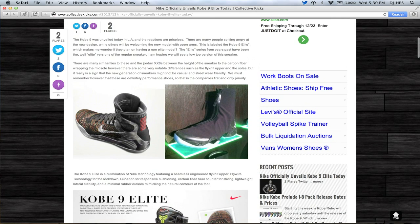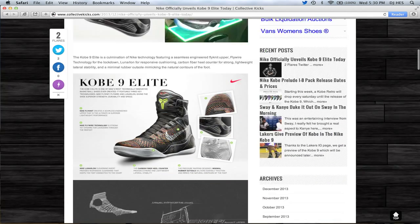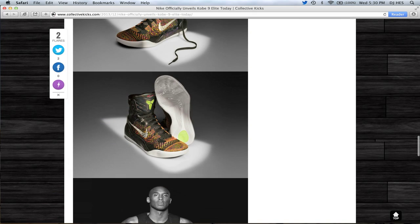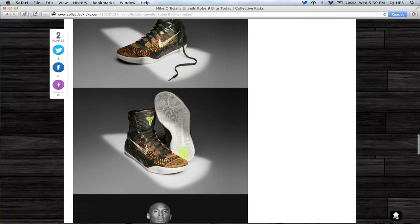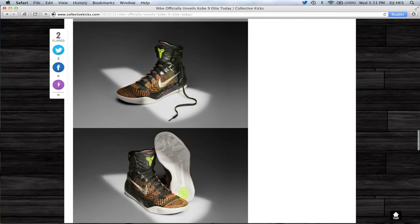There are a lot of differences. One being the Flyknit for the Kobe's. I think that's a great step in a great direction with breathability and everything else. Also, the placement on the bottom. Let's see if I can find a picture down here towards the bottom. And again, you guys can go check this out on my website. You can see the bottom has no plate, no flight plate or whatever on it. It's just a straight sole on the bottom. Has Lunarlon as well. Great. It's a great looking shoe. It's a great looking basketball shoe.